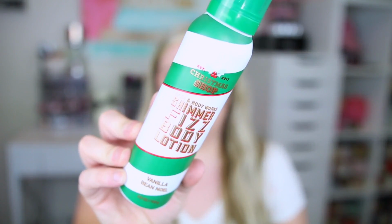And then I also randomly found this. My store today had a bunch of Christmas scents out today. I don't know why. They were not there on Monday, but they had like some Vanilla Bean Noel, Winter Candy Apple, and all that stuff. So I did grab this shimmer lotion. It's Shimmer Fizz Body Lotion in Vanilla Bean Noel. And I just thought this would be really nice for summertime. It's very cooling on the skin. So on those hot summer days, this will feel really good.